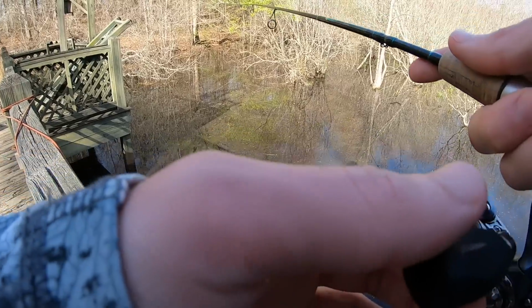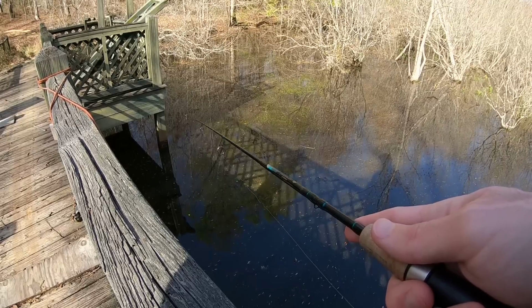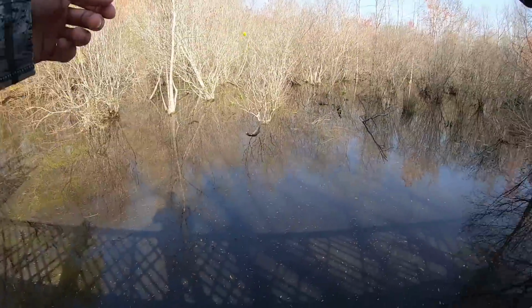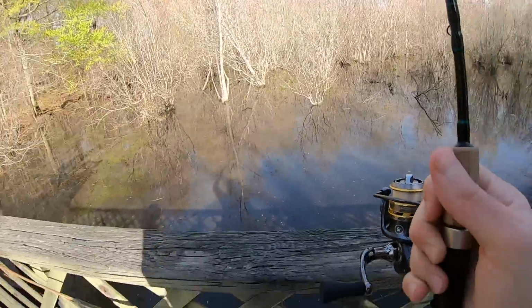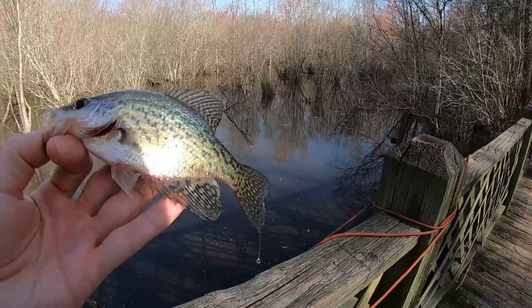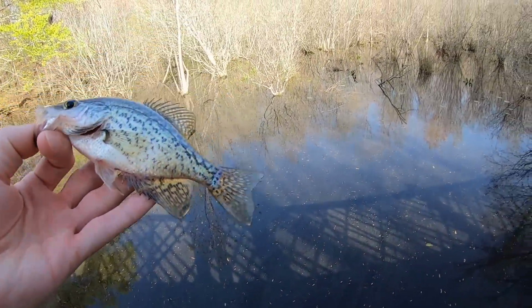There's another one. Oh! There he is. All right, we might have caught all the big crappie. It's just a little fella. We're gonna drop him right over the side. It's not that far of a drop. See ya, buddy.